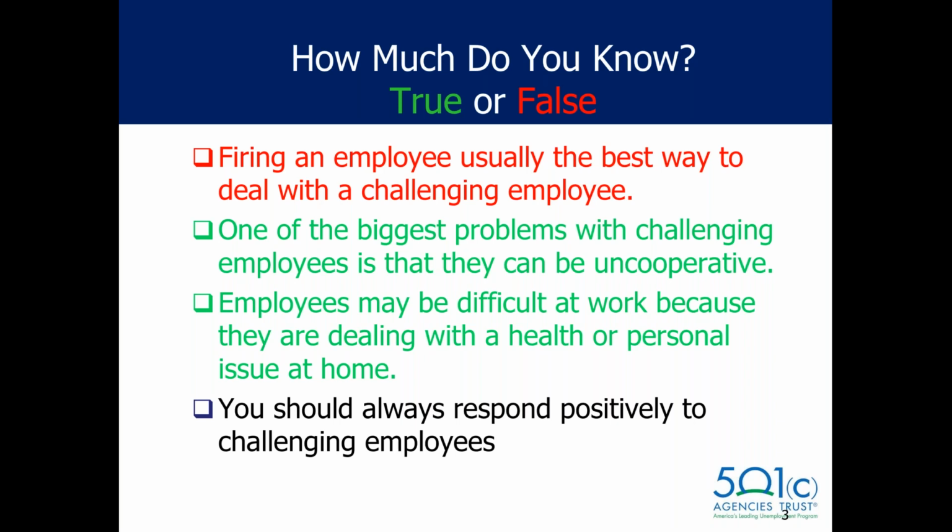Okay. Why don't I go through all of these right now? Perfect. That sounds good. Help answer that question. Number one, of course, firing an employee, and we wouldn't be here today if we thought that was the only way to deal with the challenging employee. So that's definitely false. One of the biggest problems with challenging employees is they can be uncooperative. Well, yeah, that's what we're talking about, and we're going to find out how to deal with that.